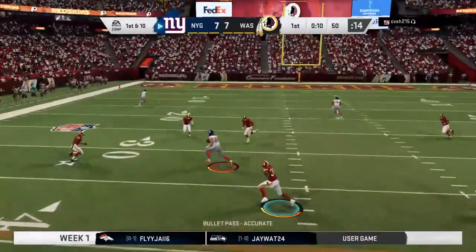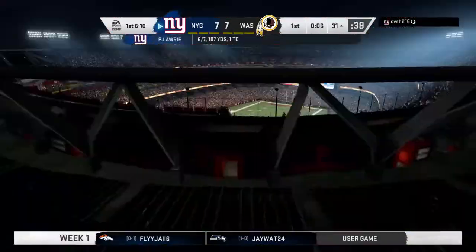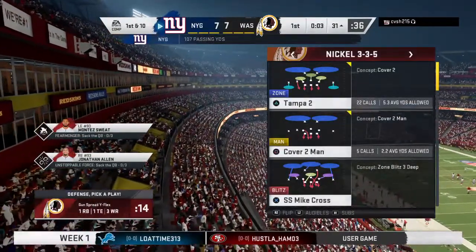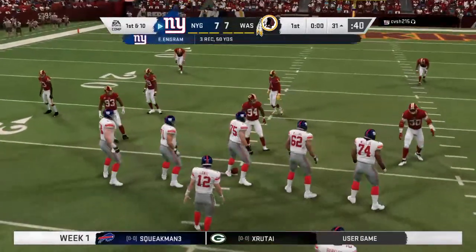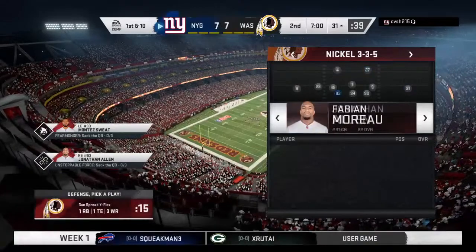Perfectly executed crossing route. Now left side, a completion to his tight end. And past the 35, he'll be dropped a yard or two shy of the 30. This game not quite as good as the last, but still over 40 yards between the two. These two teams all tied after one.